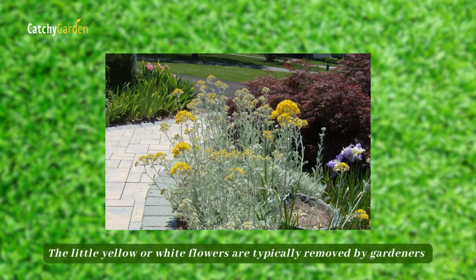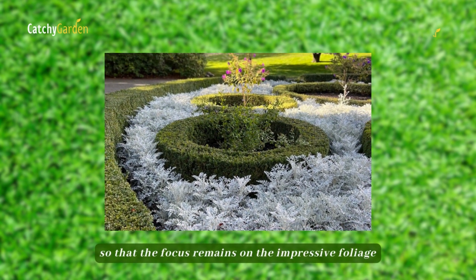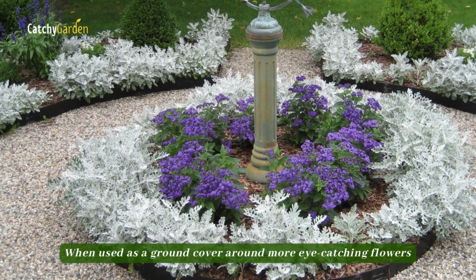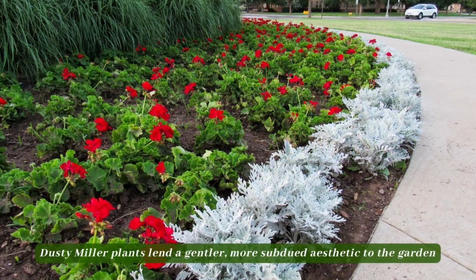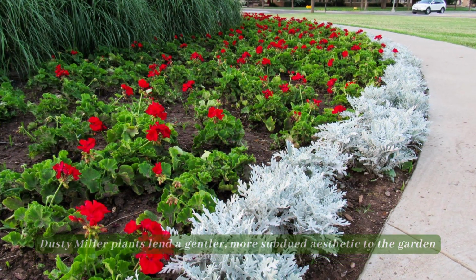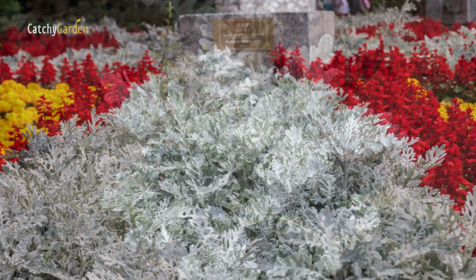The little yellow or white flowers are typically removed by gardeners so that the focus remains on the impressive foliage. When used as a ground cover around more eye-catching flowers, Dusty Miller plants lend a gentler, more subdued aesthetic to the garden. In hardiness zones 8 to 11, Dusty Miller does well.